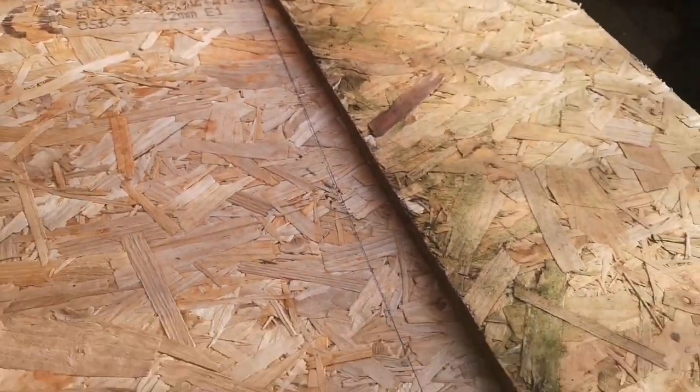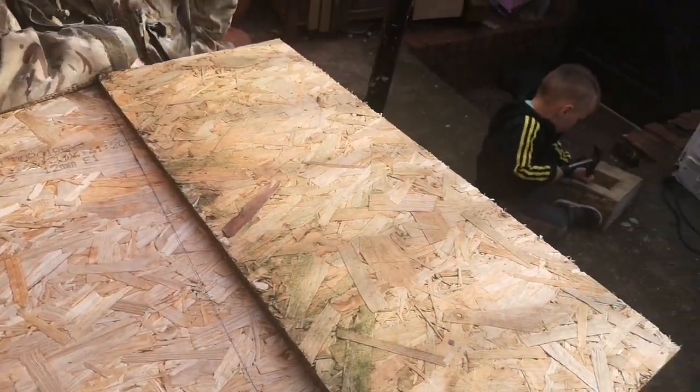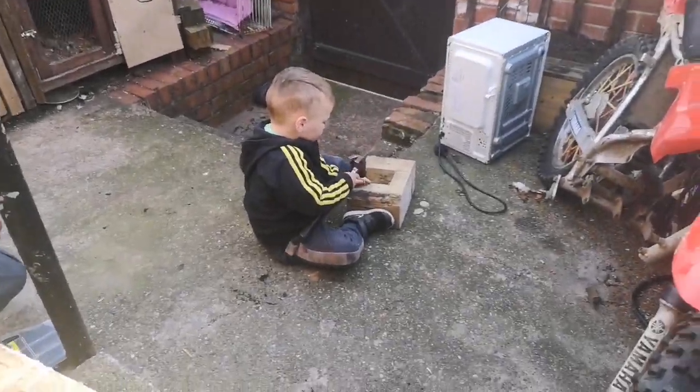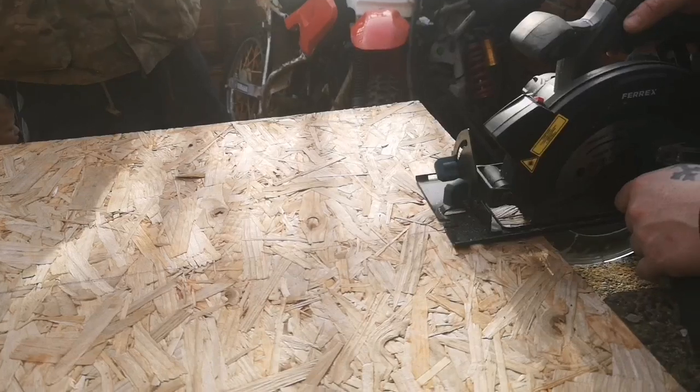So have a look at that, done. Did it. That's a pretty good pen. No, what are you doing? What are you making? Do you like that pen? He's making a hedgehog house, right, alright, let's do this.